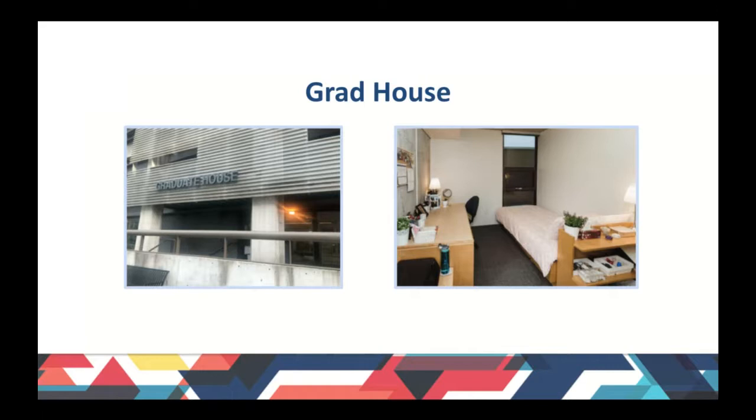So if you guys are planning to live in Toronto and you want kind of more of a residence style dorm, we have a grad house, and this offers space for graduate students particularly, and it's a really good space for you guys to interact with other graduate students that are not necessarily from the Faculty of Information. They can be in all sorts of disciplines in graduate studies as well. But if you do wish to register, you should definitely do so as soon as possible, as they do fill out pretty quickly.